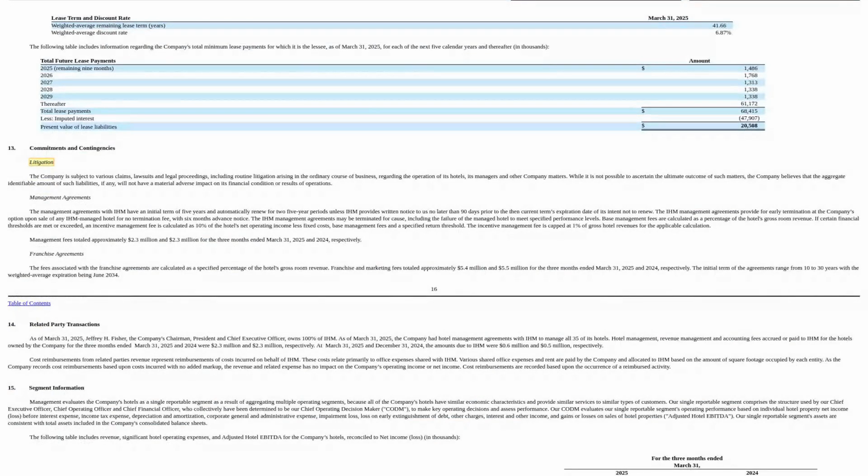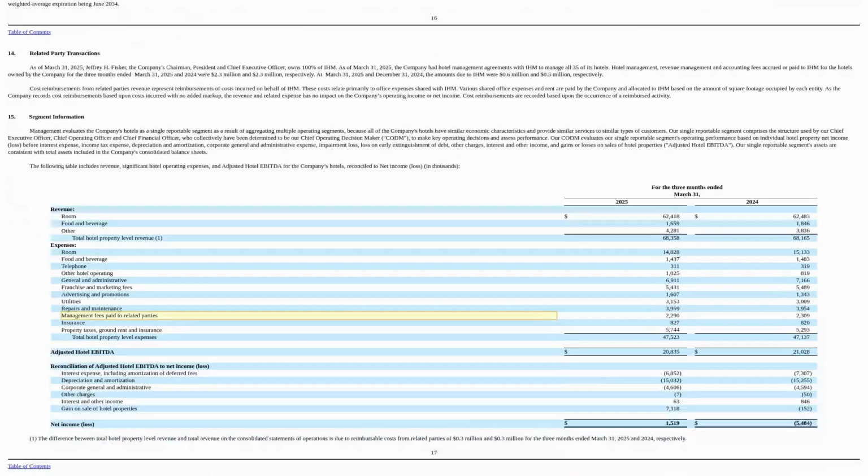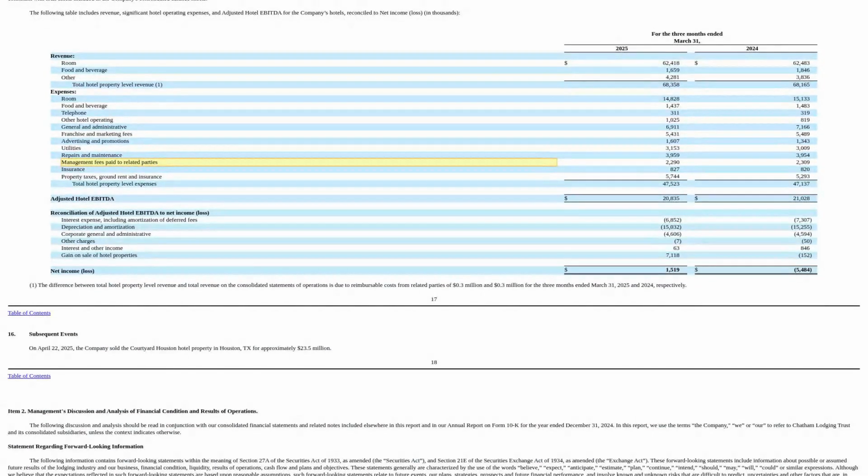Now let's talk about something a bit controversial. Related party transactions. Jeffrey Fisher, who is both the chairman, president, and CEO, owns Island Hospitality Management, which manages all of Chatham's hotels. This means Chatham is paying management fees to a company owned by its own CEO. For the first 3 months of both 2025 and 2024, these fees were around the same. Related party transactions can sometimes raise questions about conflicts of interest, but are not in and of themselves bad.